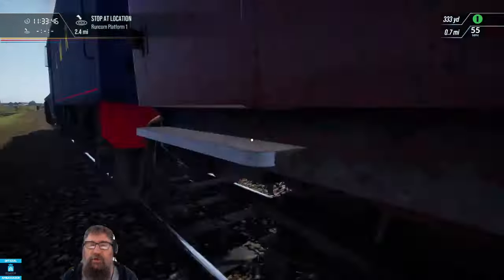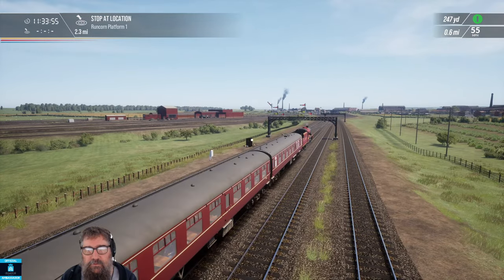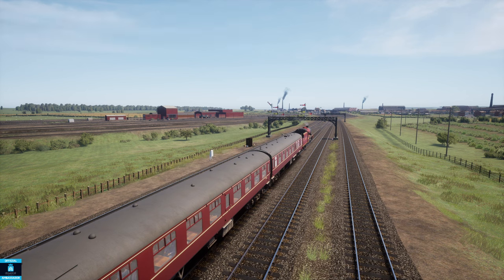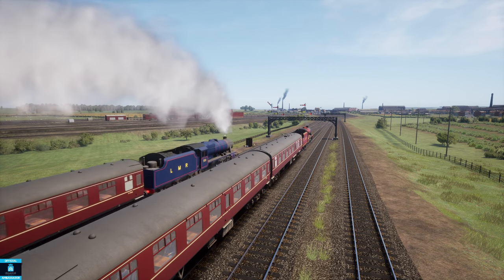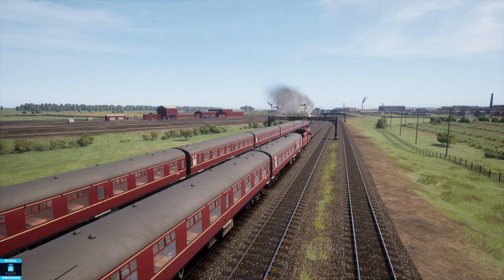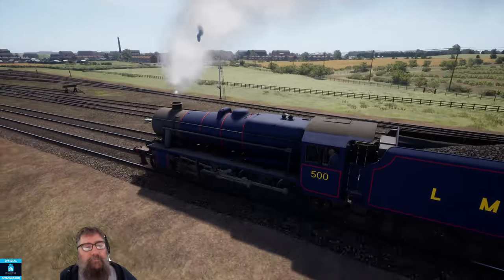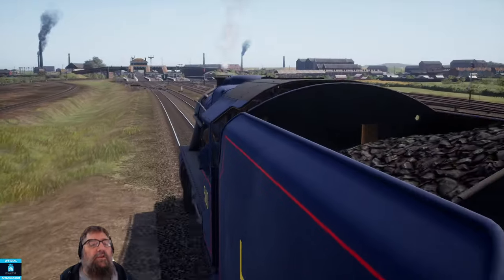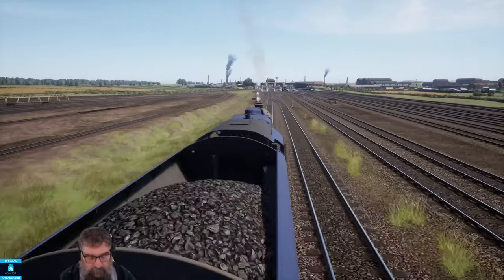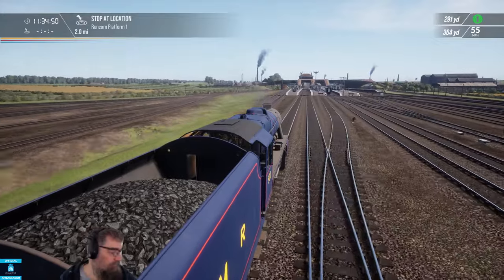In fact, let's go racing up ahead here, to get ourselves a nice bit of video of this. So, face off, record. That next signal, that looks green to me. There's another train held up here. Excellent.